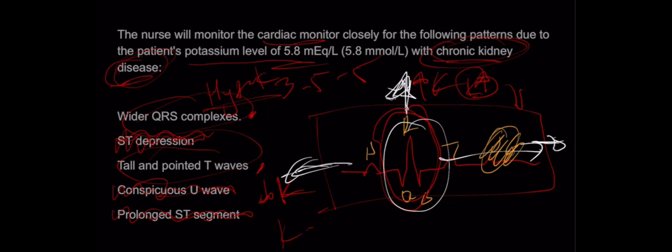Remember, potassium, cardiac problems. Cardiac with a K, Kim Kardashian style. Sodium, CNS. That's really a C, but it sounds like an S. CNS problems, brain problems.